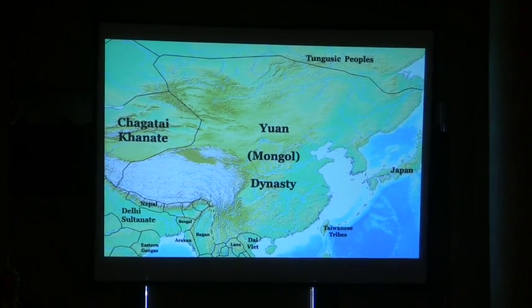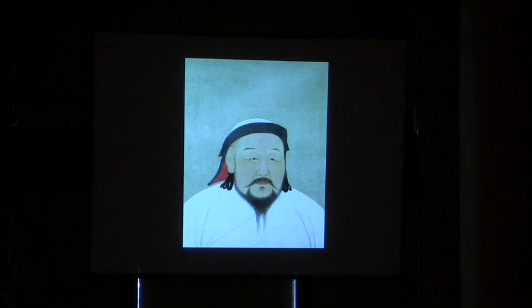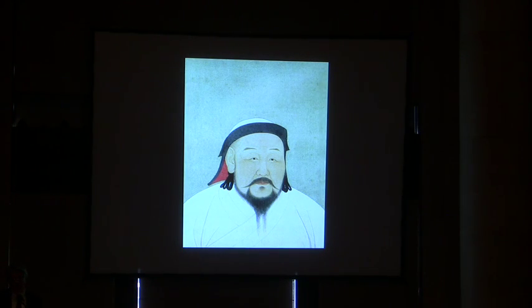Yuan is a word that has several meanings. It can mean prime, or it can mean the first, as in number one. It can also mean primordial. It's a very common phrase used in Taoism. And the Mongols controlled China from roughly 1260 when Kublai Khan, Genghis Khan's grandson, becomes the first Mongol emperor of China. There's a portrait of Kublai Khan done during his lifetime.